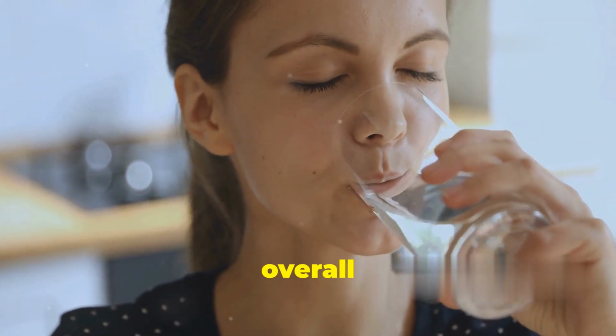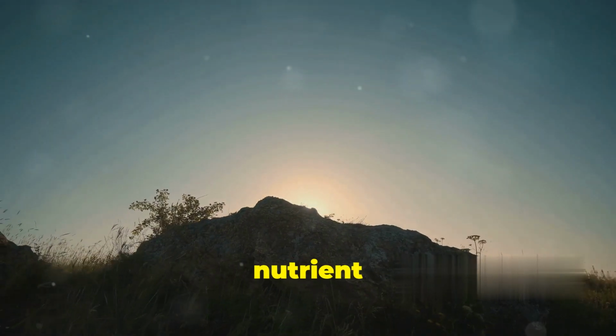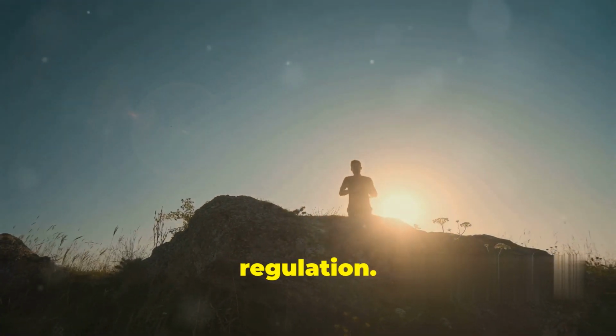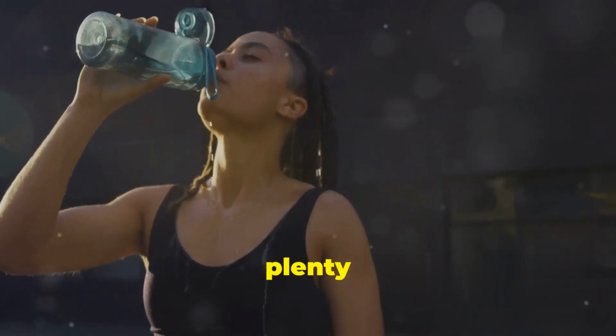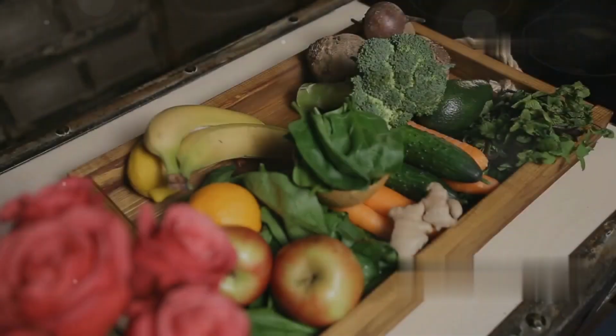Water is essential for overall health and maintaining a healthy metabolism. It plays a vital role in nutrient transportation, waste removal, and body temperature regulation. Even mild dehydration can slow down your metabolism. Drink plenty of water throughout the day, especially before, during, and after exercise.